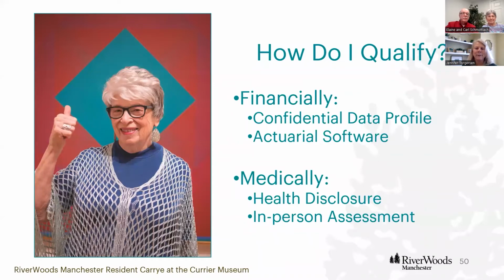So how do I qualify? Financially, we have a confidential data profile. It's actuarial software because we are an insurance contract. We enter your age, assets, income, debt, if you have long-term care insurance or not, if you have a pension or not, is it a lifetime pension or insurance contract. All of that information goes into our actuarial software based on the largest size apartment you would be interested in. And we run your numbers and see what you qualify for.